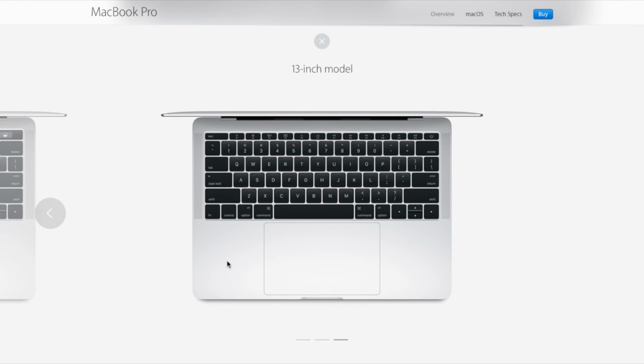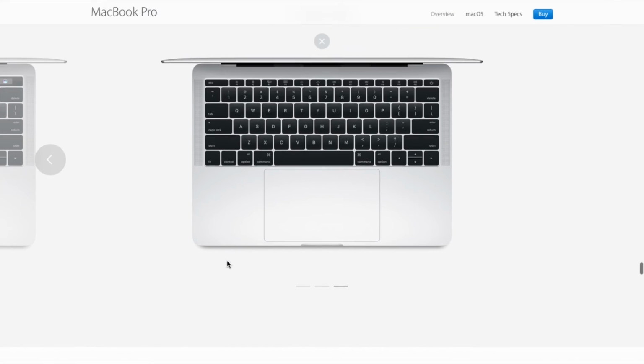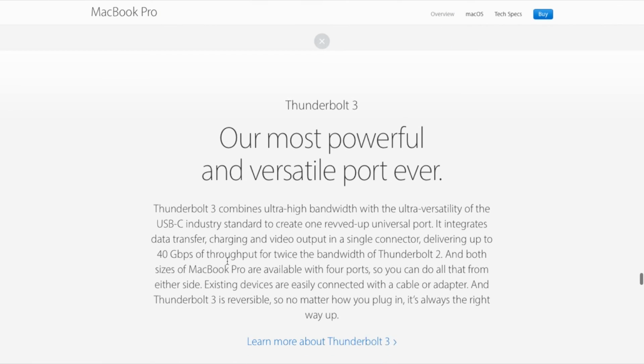So they're keeping the 13-inch MacBook Air around. I believe they are discontinuing the 11-inch MacBook Air, so that's gone. And obviously they're keeping the 12-inch MacBook from last year.